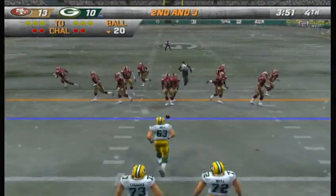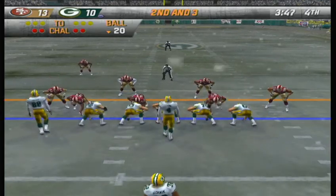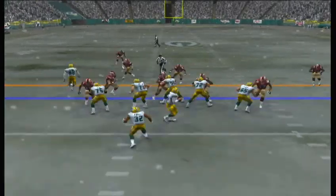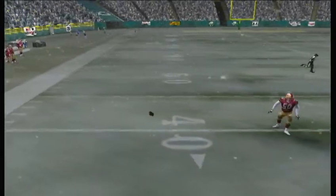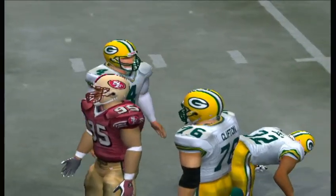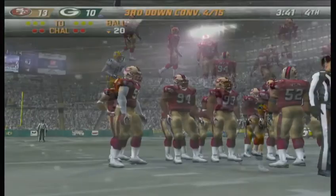Second and 3 coming up. Ball here on the 20-yard line. Only one man in the backfield. Gets rid of it. He couldn't control it. He did a nice job of getting off the line and getting into his pass battle. He had the ball bounce right off his fingertips.